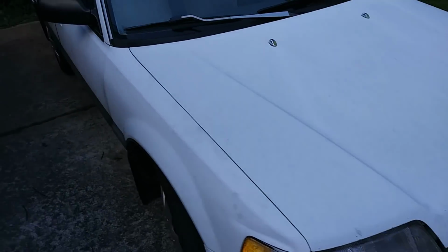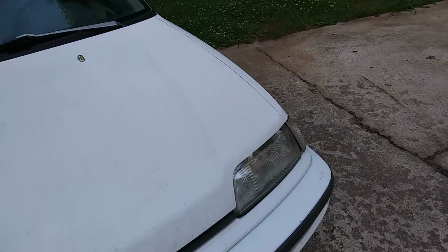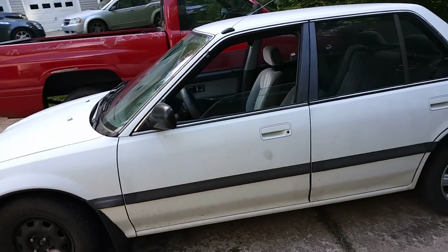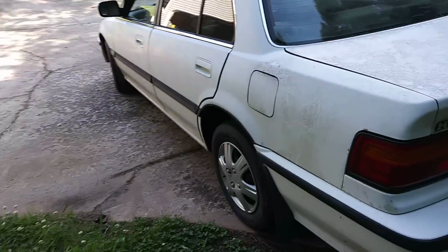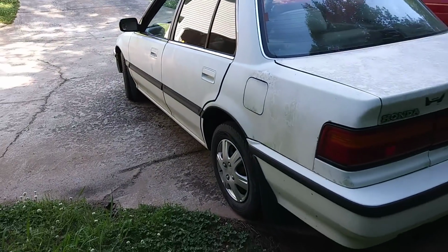But I believe it will wax out. I got to get some hubcaps for it because it's missing one. This car really doesn't have any dents or anything on it. Now, I bought this car for $150. I had to drive to Alabama, but Alabama is so close, it only took me an hour to get there. So about 2 hours round trip.